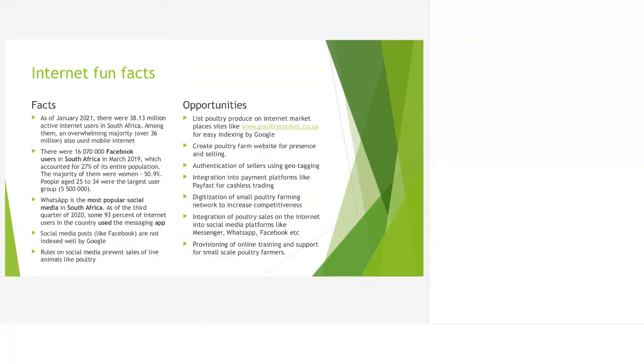Some interesting facts about the internet. In South Africa, as at the beginning of this year, there were 38 million active internet users. Of those 38 million, 16 million users are using Facebook. 50% of them are women, and about 5 million of those are aged 25 to 34. Out of all the social media platforms in South Africa, WhatsApp seems to be the most popular, with almost 93% of internet users using WhatsApp.